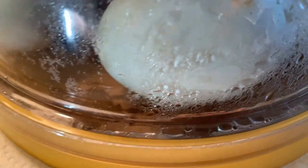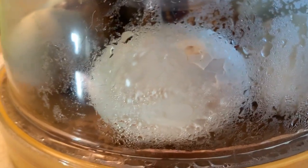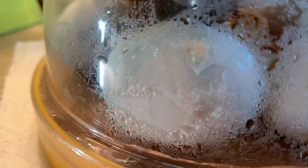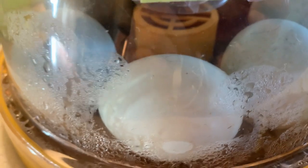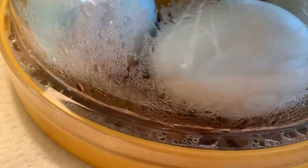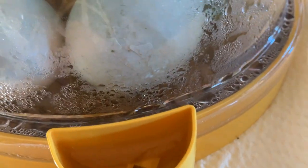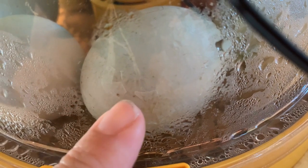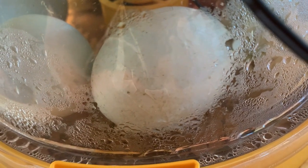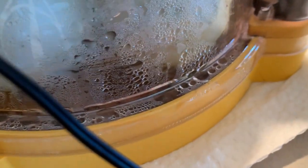So here's Pom Pom. She's still got the pip and is starting to unzip. I think they're all sleeping though, because I don't see any movement right now. Egg number 2 is Pinky. I haven't even seen a pip on this one yet. But if our hatching day's not till tomorrow, I think that's okay still. And then this is Ducker, I believe. And you can see he's got the pip and is starting to unzip as well.